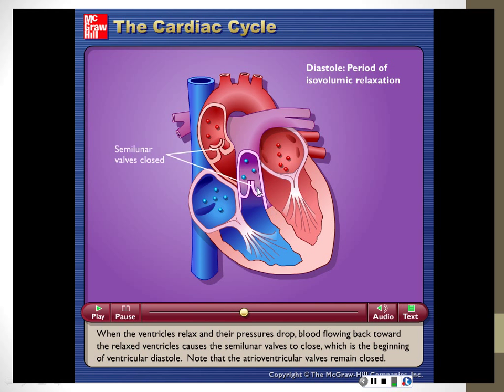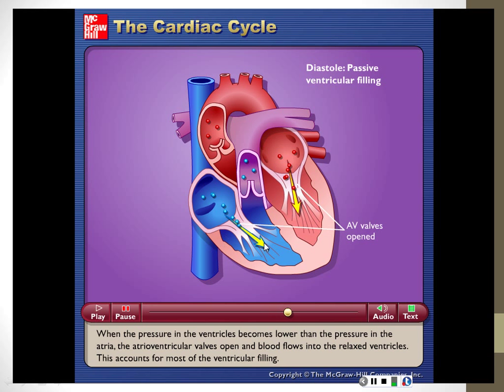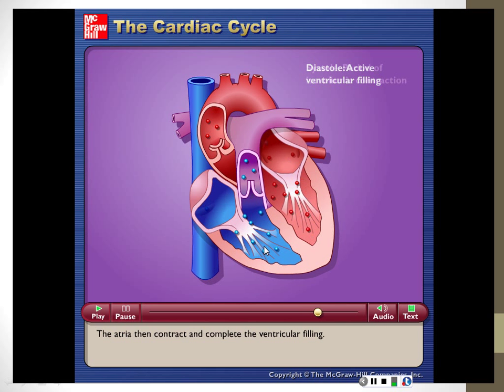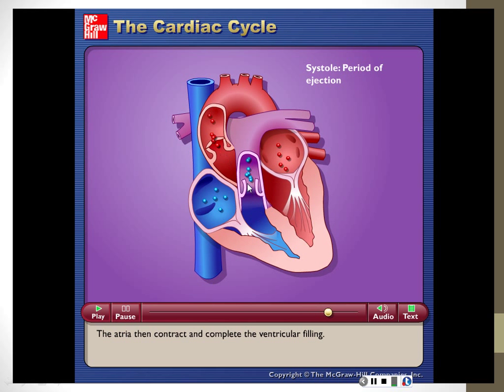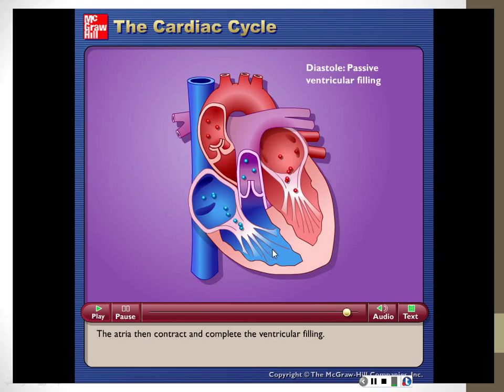So that continues. You see the valves are closed now. The ventricle continues to relax. Here the AV valves are closed. I already talked about that. Then as the ventricles continue to relax, at some point the pressure in the ventricle becomes less than the pressure in the atria, and the AV valves open again. Now blood from the atria is going to flow quite quickly into the ventricles, down the pressure gradient, right? And then eventually the atria are going to kick the rest of that blood into the ventricle, and now the whole cycle starts over again. So we have contraction and ejection, then relaxation and filling, and then that cycle repeats over and over again.